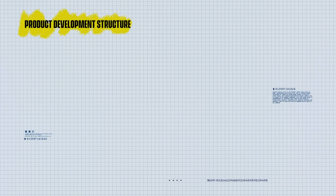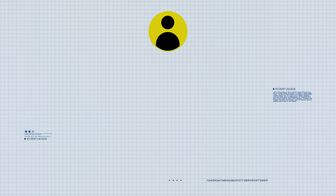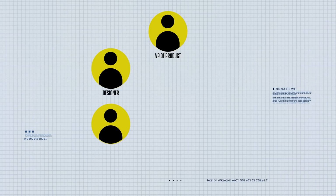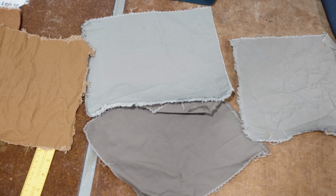The product development team at different companies varies in size and scope. At Origin, the team is comprised of 6 unique roles. At the top of the line is the VP of Product, who oversees the entire process. The VP of Product communicates with the designer on which styles will be prototyped and brought to market. Next in line is Materials, Innovation, and Quality, which serves the process by sourcing and developing proprietary textiles as well as trims such as buttons and zippers.